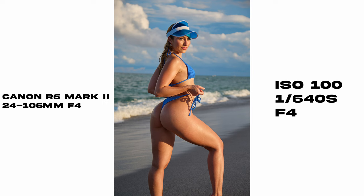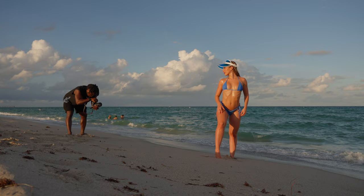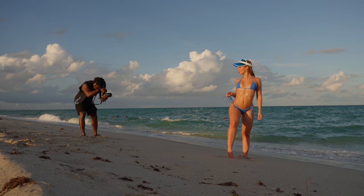Also, a theme, if you've been watching videos, is using more props this year. In a previous video, I mentioned using props to help make your photos or your videos pop a little bit more. So today I decided to use the visor, and it matched perfectly with her bathing suit and with the color of the sky.